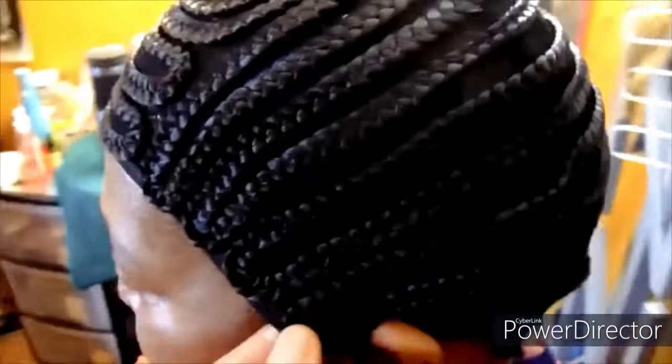Again, I love the braid pattern on the cap. The braids are not too thick, they're not too thin, and look at the way it fits around her ear. I love the way this cap is constructed to fit nice and comfortable around the ear.